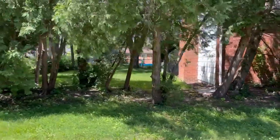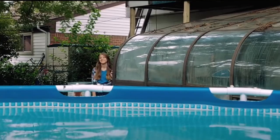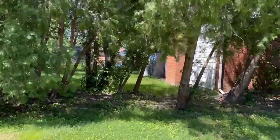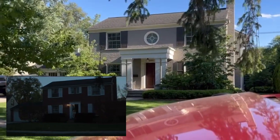And if you look, you can see the greenhouse where Kelly sticks her head out and says something to Jay. I don't want to be too invasive on these people's property, so we're going to cut it here. We're going to do a couple other shots. So this is going to have to be another stealth mission.